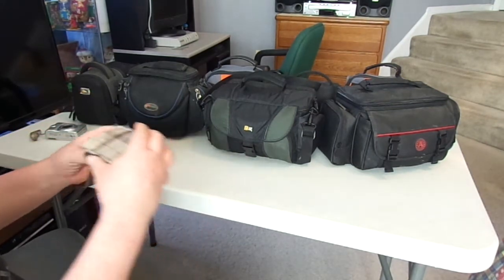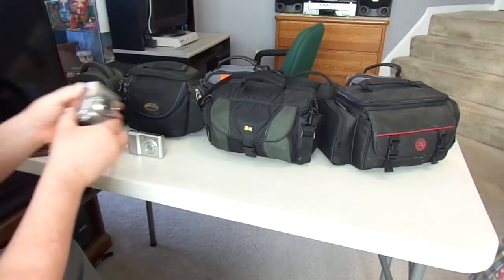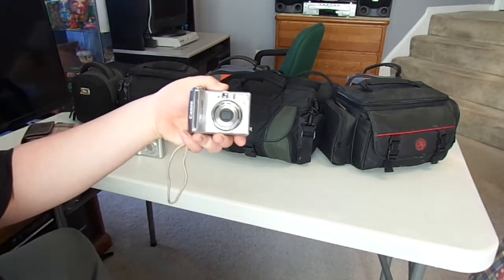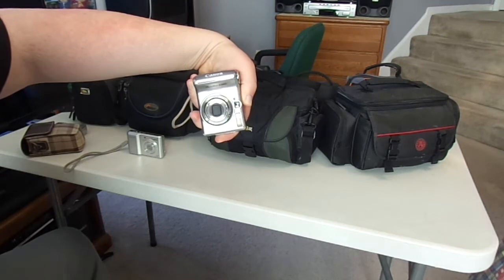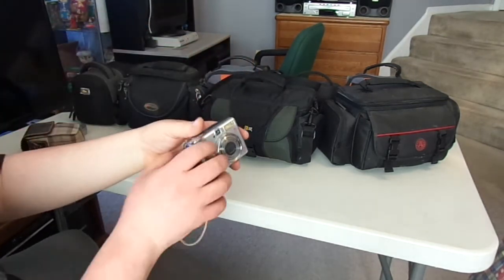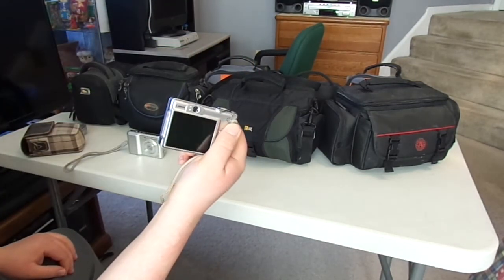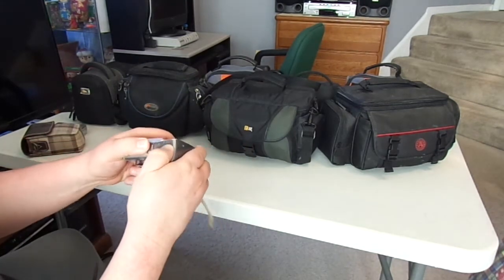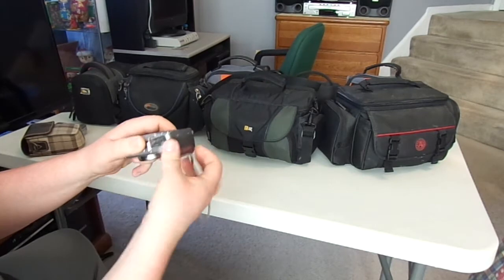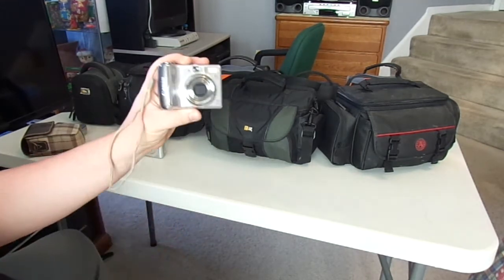Next in here, I have a camera I actually haven't used in a long time. This is a 7.1 megapixel Canon PowerShot A560. So this is one of the AA-battery cameras. It's in really decent shape. It's got quite a few scratches on it, but it works just fine. I don't have any batteries in it right now because, like I said, I'm not actively using this one at the moment.